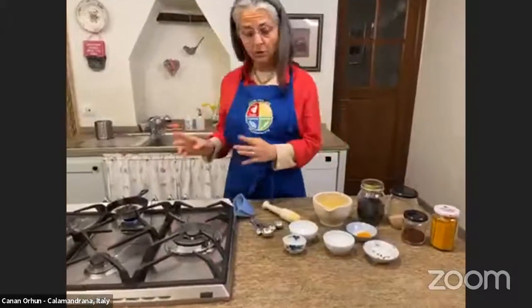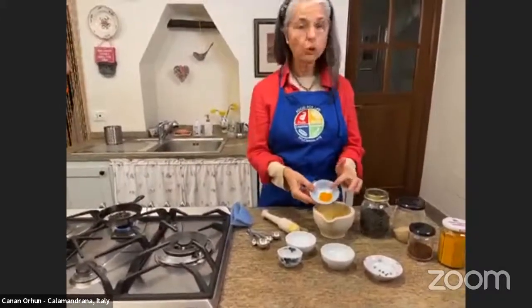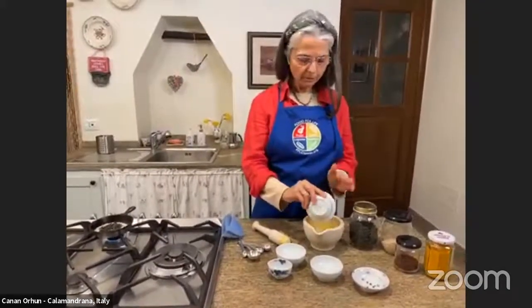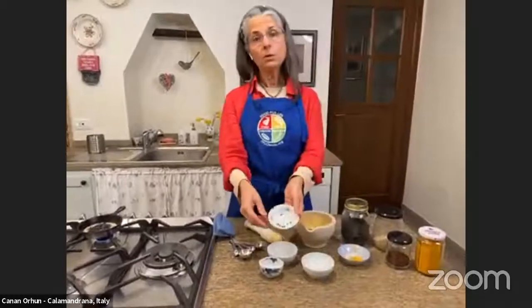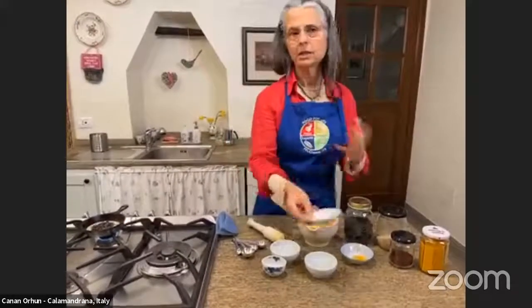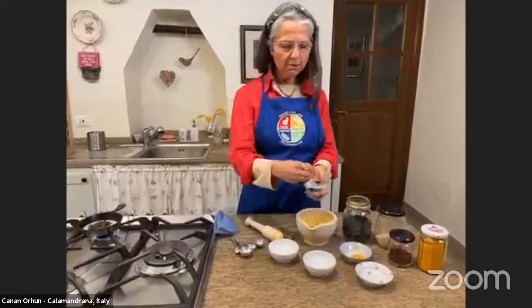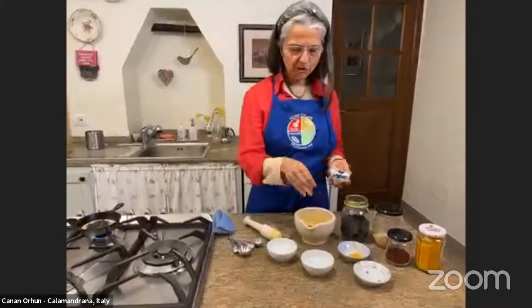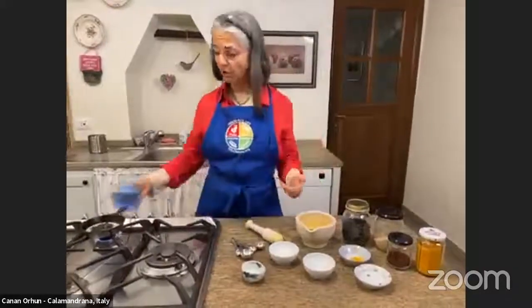Keep an eye so they don't burn. The recipe also has 1/4 teaspoon of turmeric powder and 4 or 5 peppercorns. And of course, you can adjust any of these to your liking if you like things more spicy. And 1/8 teaspoon or just a pinch of rock salt or sea salt.